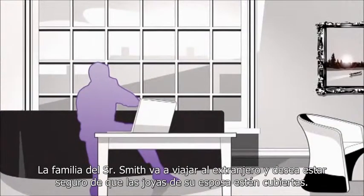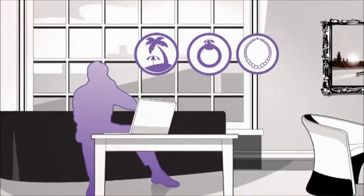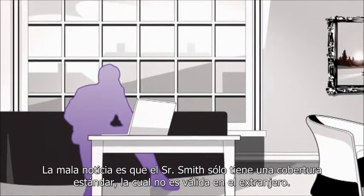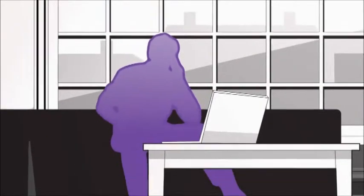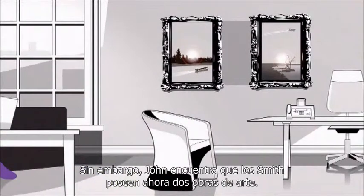Mr. Smith says the family's going abroad and he wants to be sure his wife's jewellery will be covered. The bad news is Mr. Smith only has standard cover, not valid outside the UK. John asks him if he'd like to upgrade, and Mr. Smith agrees immediately. However, John finds that the Smiths now own 2 works of art.